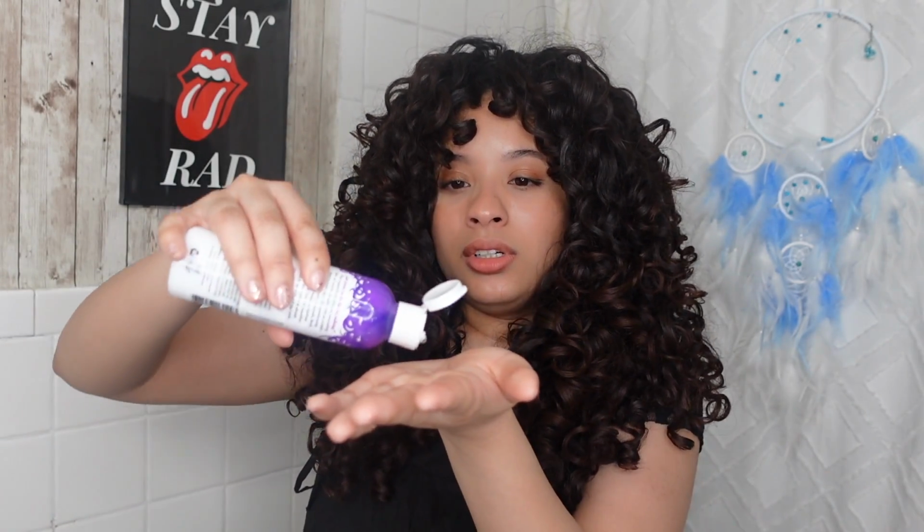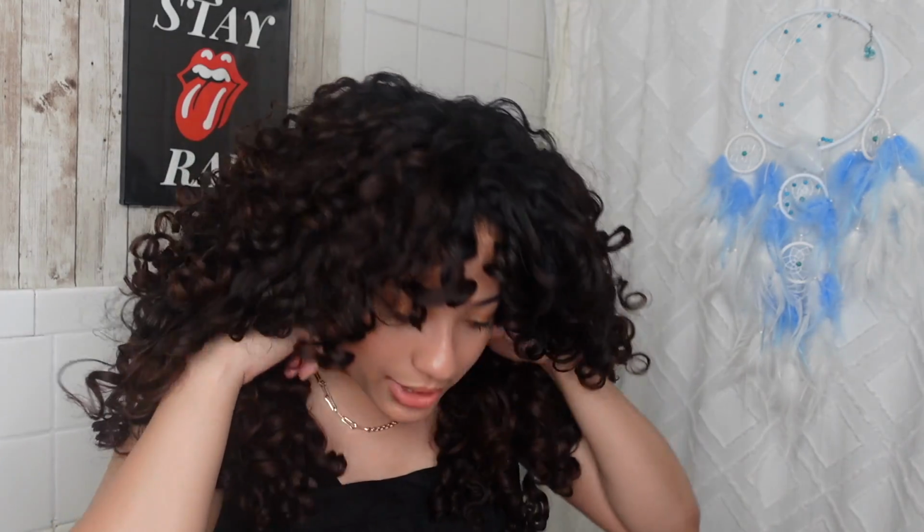This does give me really good hold, but it also doesn't give me flakes like this gel, and I do use a lot of it too. So I'm gonna put some more of this. Let's see what happens. And yeah, I'm just gonna flip my hair upside down.